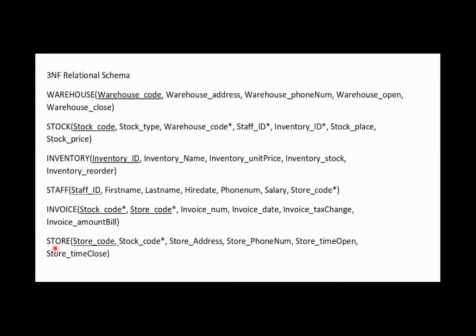And lastly, our entity is store, and the attributes are stock code for the primary key, stock code for the foreign key, store address, store phone number, store time open, and store time close. So that's all for our database design. I will pass to Farah Syareena. Thank you.